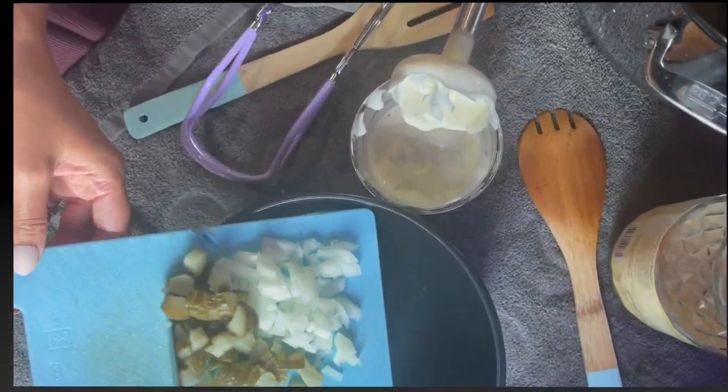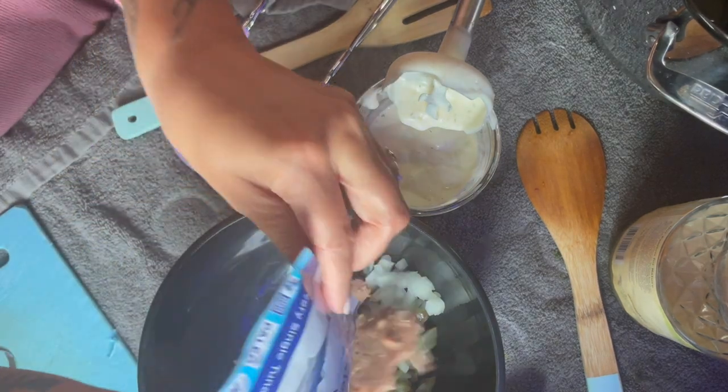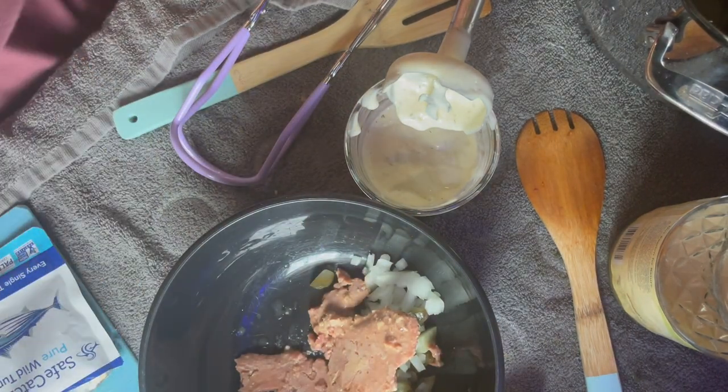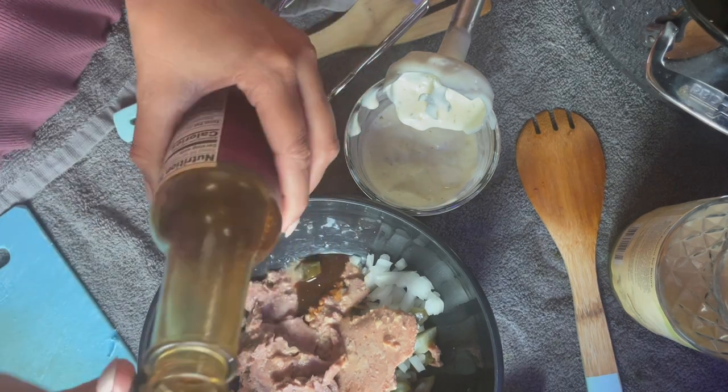So now I'm making tuna salad for the week. I really love this in lettuce boats, or sometimes I dip cucumbers in it, crackers, tortillas, but I really enjoy this wild caught, safe caught tuna salad. That was my son smelling it. He really loves tuna salad too.